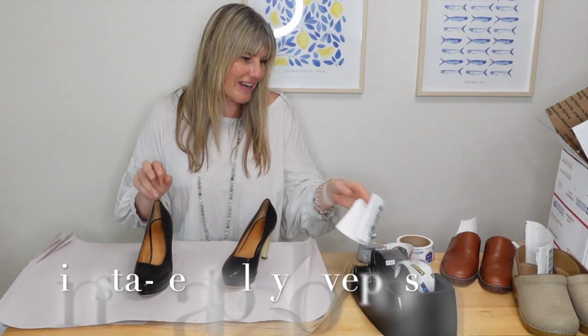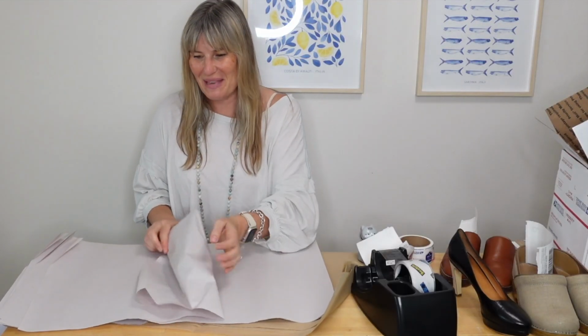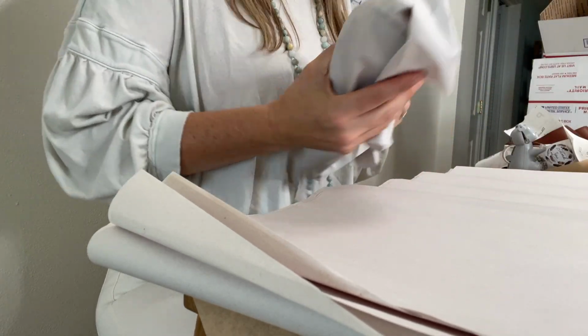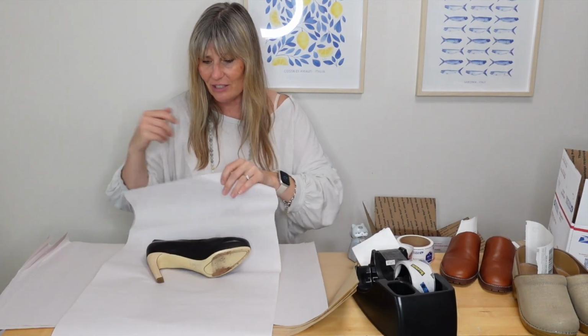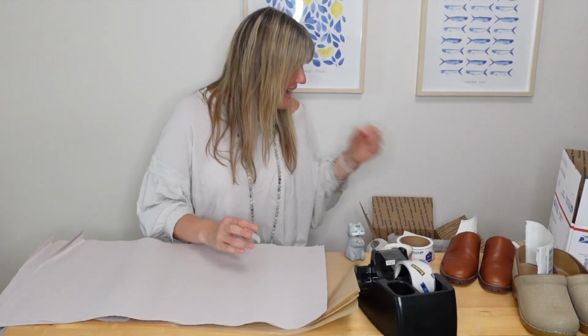I joked on Instagram that if you want to sell an item, put it in a bin that's a little bit harder to access than the bin you currently have it in. So I recently did a big overhaul of all of my shoes because I had brought in a bunch of new shoes, but I ran out of real estate in my bins on the middle shelf that are most accessible. And I have some overflow on the top shelf. So I stuck these heels in this bin that was up high, which I'm kind of laughing about now. These pumps, I had them in my closet for quite some time. Oh my goodness, what were you thinking? Maybe close to like $88 or something.